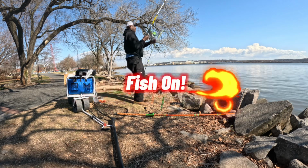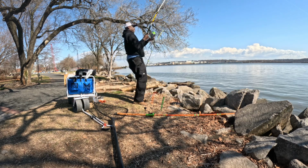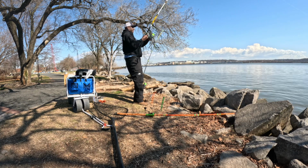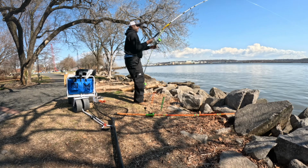Okay, yeah, this feels pretty good. Hey, fish on, baby, fish on, man. This one feels pretty good. Let's see what I can reel in here. Nothing like catching those good old Potomac River blue cats. So I'm gonna take my time and get this one on in.